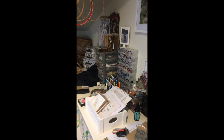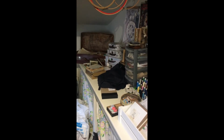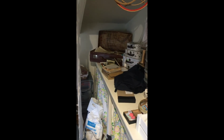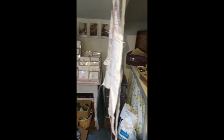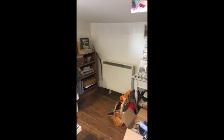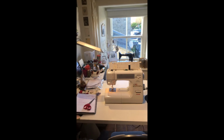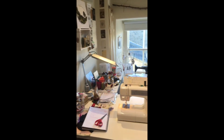So I have a lot of things over here to work with. I usually have my desk right up against here, but just for social distancing, when we were able to welcome visitors into the studio, I've moved things around. So my desk is actually now in front of the window, which is quite nice for light. It's a lot brighter. So there's the machine out ready to make some memory bears today.